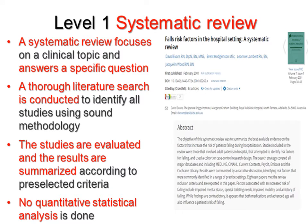Level 1 is a systematic review. A systematic review focuses on a clinical topic and answers a specific question. A thorough literature search is conducted to identify all the studies using a sound methodology. The studies are evaluated and the results are summarized according to the pre-selected criteria, and no quantitative statistical analysis is done.